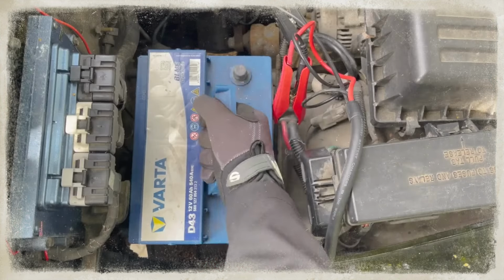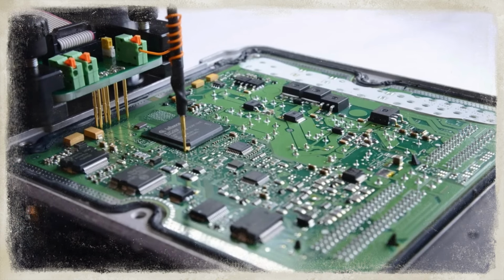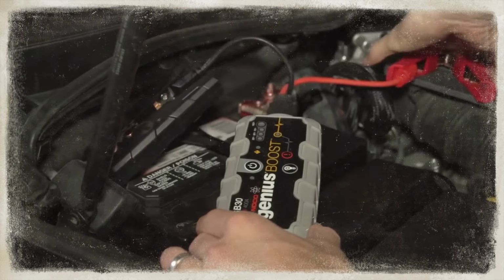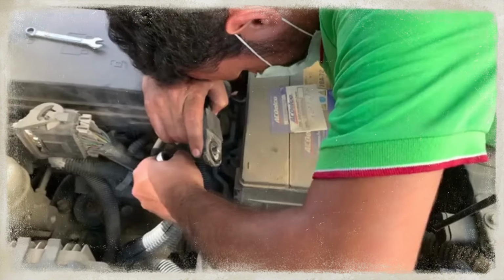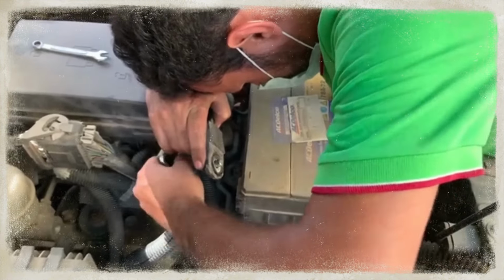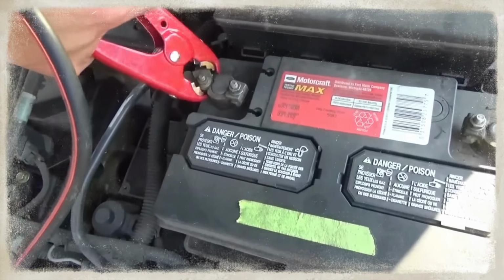If your car starts slower than usual or your lights seem dim, don't ignore it. These are the early signs that your battery is struggling. The worst thing you can do is wait for it to die completely. Once that happens, you're stuck, and the damage might spread to other parts of your electrical system.